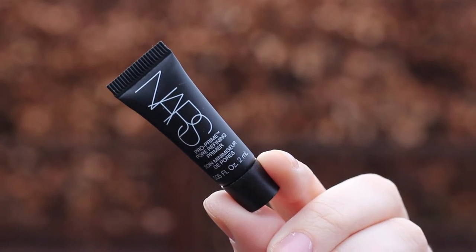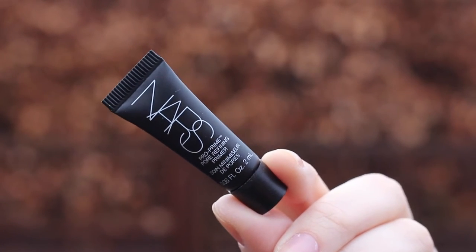No, it's not coming off. I broke it. The last thing I got from NARS is this very small primer. It's called the NARS Pro Prime Pore Refining Primer. That's a lot of P's.